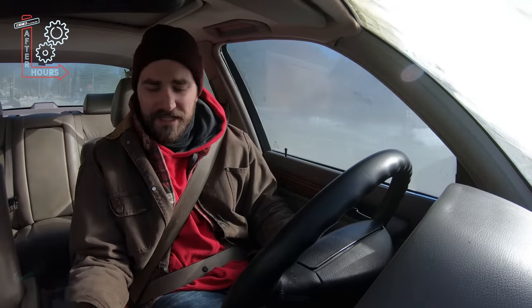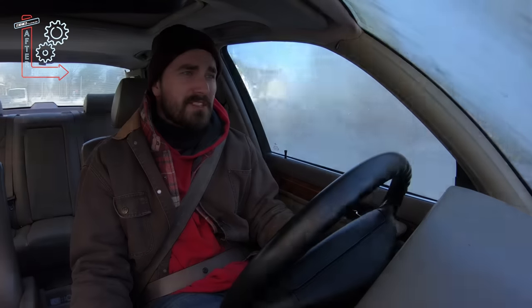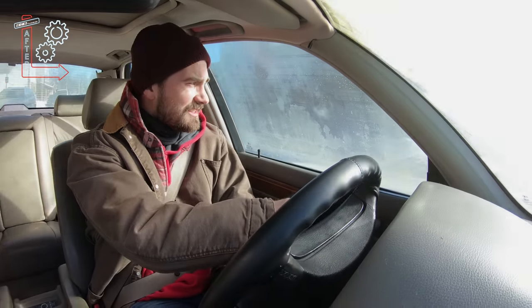The transmission is pretty good now that it works. And now that it works, it actually feels like the engine is in some way connected to the rear wheels. I can't really see much with all of this fogging. There we go, there's a stop sign here.